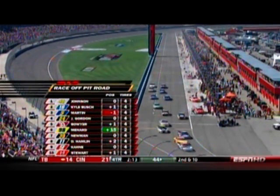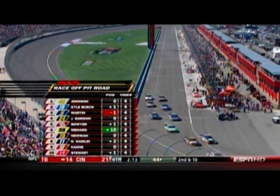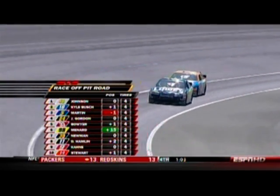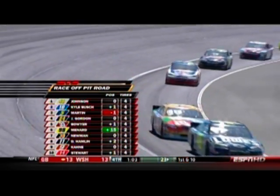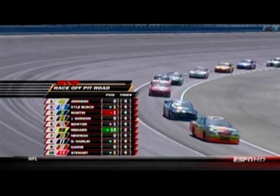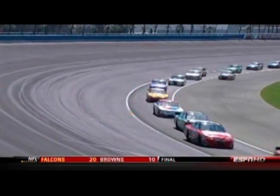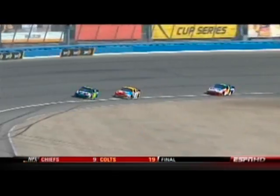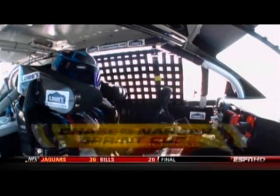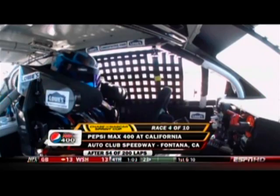Race off pit road. Jimmy Johnson comes out first. Mark Martin and Kyle swap a spot. Look at Paul Menard taking 2 tires. We'll find out if they work now, even better. And he picks up 15 spots. So while they get back on the racetrack, we'll step aside for just a few minutes with Jimmie Johnson, the race leader. He's led a total of 10 laps.